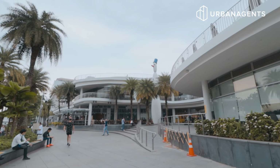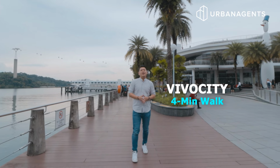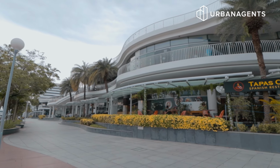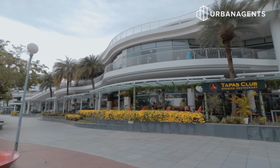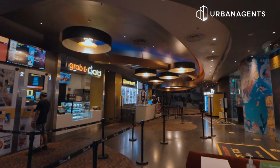Here we are at VivoCity, which is a mere 4 minutes walk away from the Reef at King's Dock. Here, you can easily find your wining and dining. You can easily get your groceries, and you can even catch a movie here. All these conveniences are at your doorstep.